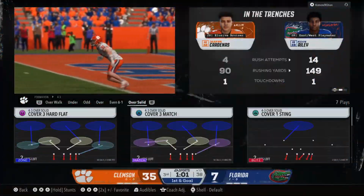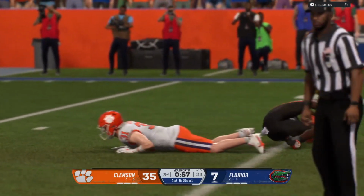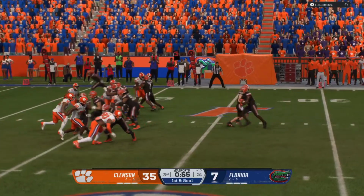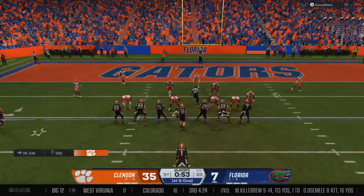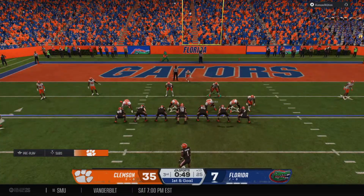Man, that's a tough one to swallow on defense. 3rd and long, you got them right where you want them. You know it's a pass coming. Oh, no, it's not. They fool you. They run the football, make a play. One of the most frustrating plays as a defensive guy. The Gators trying to cash it in on 1st and goal.